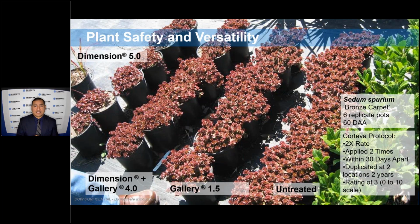What you see here in this example is that on your screen left, the Dimension was rated as a 5. So it's not dead or dying, it's stunted, but it was rated at a 5, so that sedum will not go on the Dimension label. Right next to it is a Dimension Gallery mix that was rated at a 4. Doing better than that 5, but it still wouldn't be added to the label. And right in the middle, Gallery was rated at a 1.5, and you can see the entry to the immediate right. So pending the result of the trials, as they're replicated, if they come in below a 3, if they keep being at the 1.5, then sedum would be added to the Gallery label.